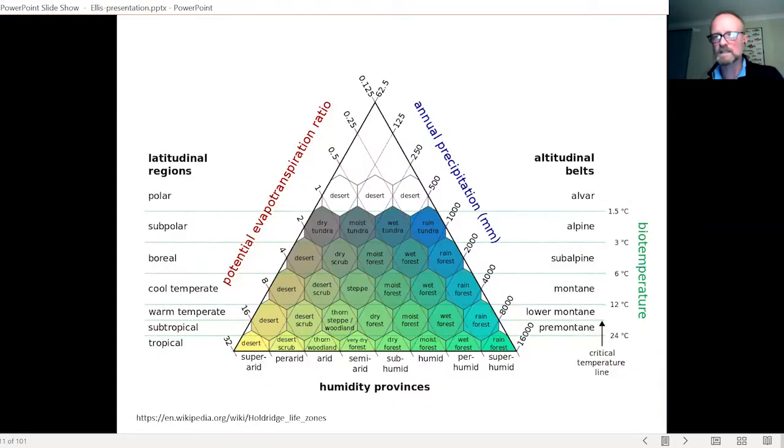Now, if we leap forward a little bit, this kind of work has undergone lots and lots of revisions and modernization, people thinking about how we can divide the planet up into different ecosystems or different biomes. And this shows Holdridge's life zones. So this is a bit more empirical. This diagram is showing annual precipitation along this axis here and evapotranspiration along this axis. And those two factors create different humidity provinces. And cutting across this diagram, we also have temperature.